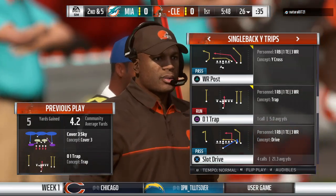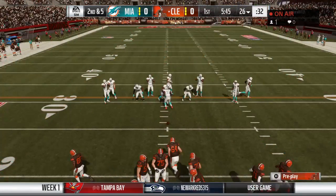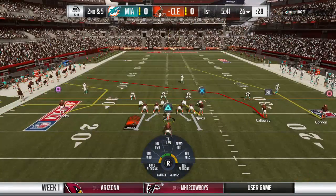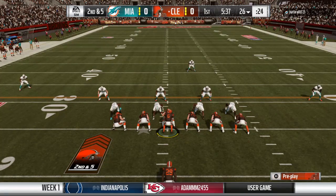Well, I think that's what they're going to need to do here in the first half. You've got to take some pressure off of this young quarterback, and no better way to do it than to establish the running game early. Set! B-19!